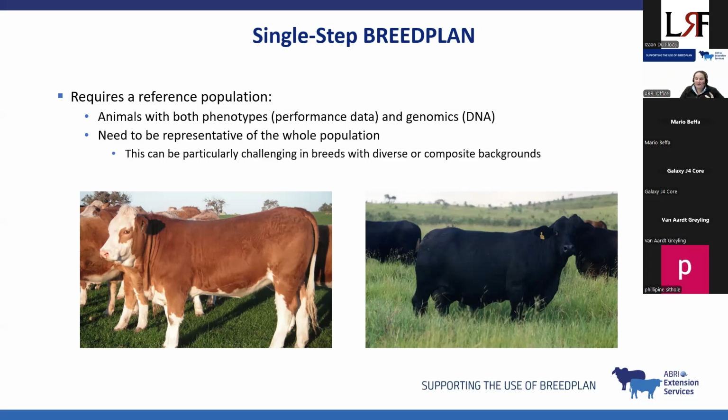And so it's really critical for composite breeds like that that we represent from the Angus across to the Brahman and get not just the F1s, those that are 50-50, but the breadth of genetic difference and genetic variation found within that breed. So it can be challenging to get there, particularly in certain breeds where there is diversity and there are composite backgrounds. But that's what we're looking for when we are trying to switch across to single-step breed plan, is to have the most representative reference population for the breed that we can.